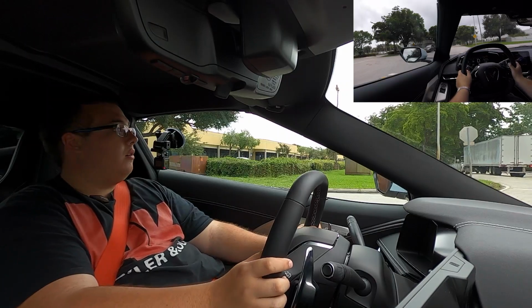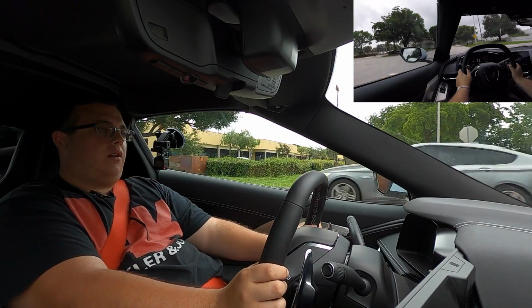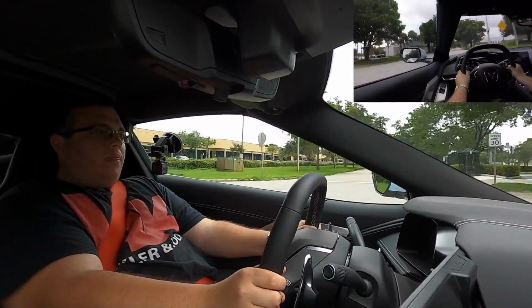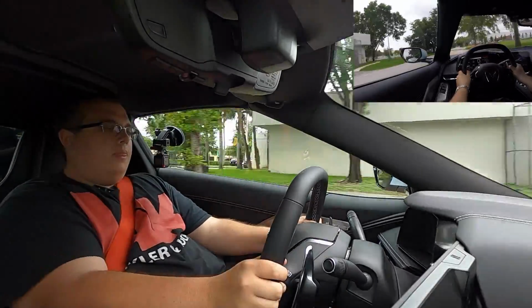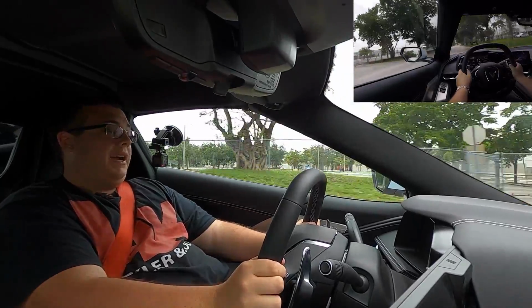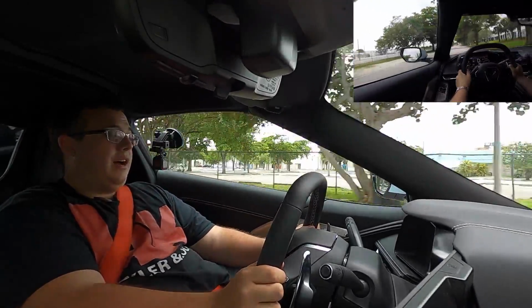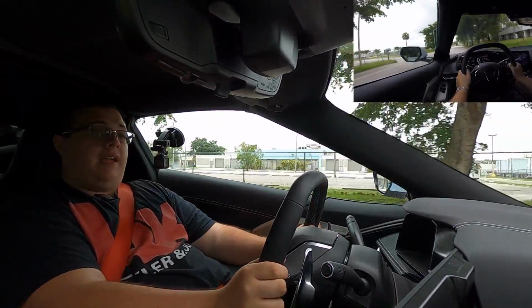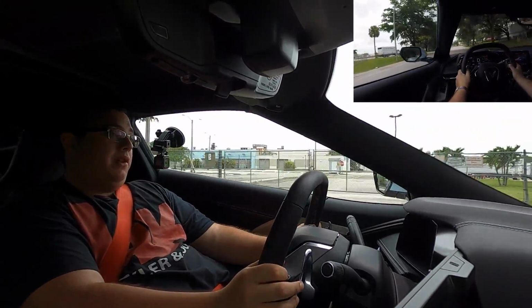So I'm gonna try it here. Accelerate to start. Wow, I got a 3.1 0 to 60. That's with a lot of tire spin. This car is advertised at 2.9. And that is really, really impressive.